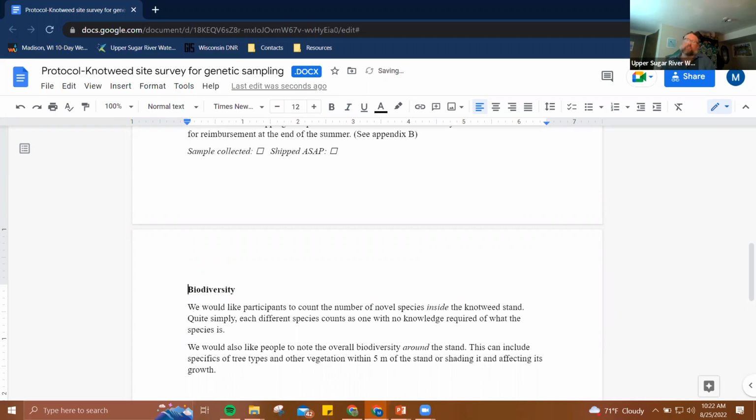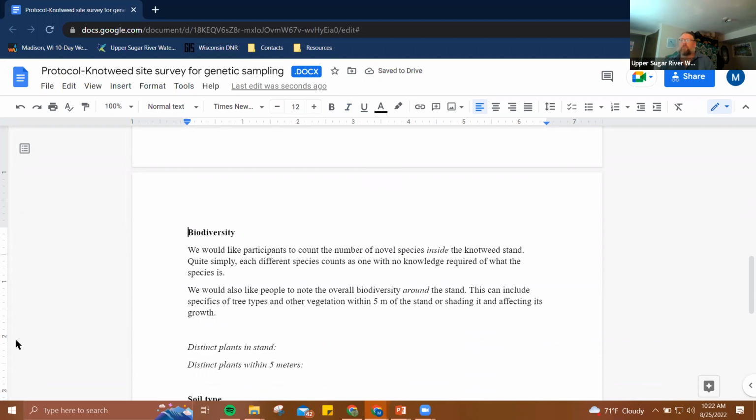So the biodiversity index, something that my friend Jason Granberg thought would be a cool thing to do, or I wanted to see. So we want to look at the diversity within a patch, meaning what's underneath the plant. Is there anything growing inside the patches? And then how about 5 meters wider than the patch?